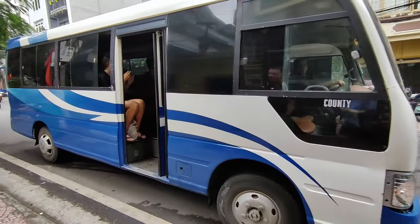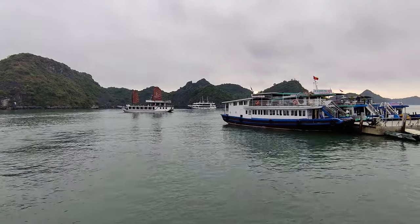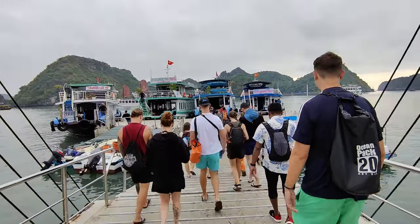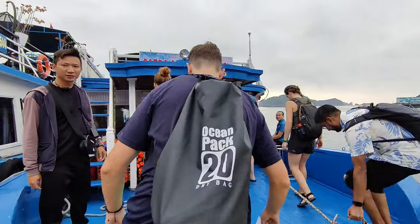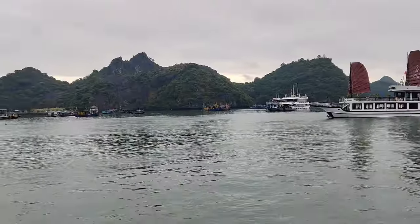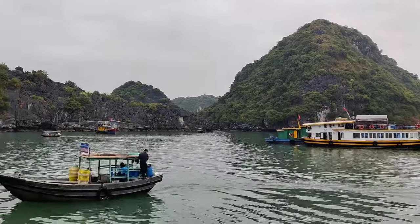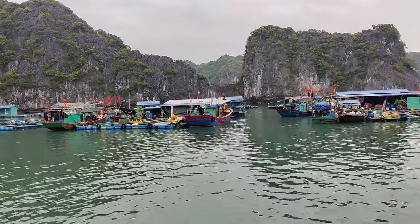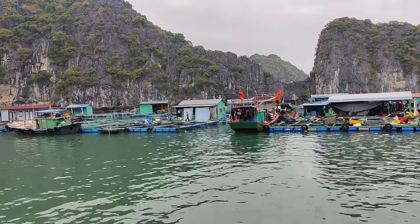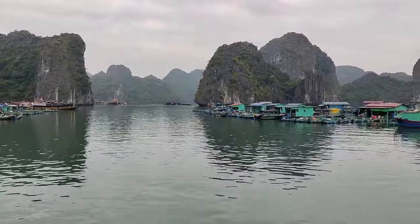We got picked up from our hotel and took a bus to the port where we boarded our boat. Our first point of interest for the day was a floating fishing village. We believe there are between 3 and 6 still in existence to this day, which still house over 1,000 people in total.